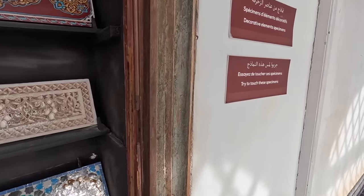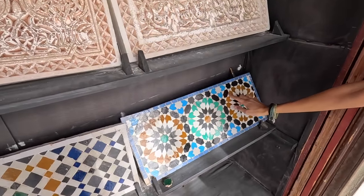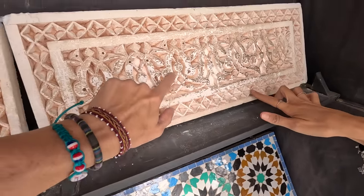So these ones, it says to touch them. So you're allowed to touch these ones. Yeah, this one's carved and this one's wood.